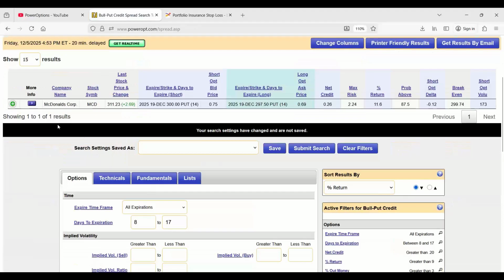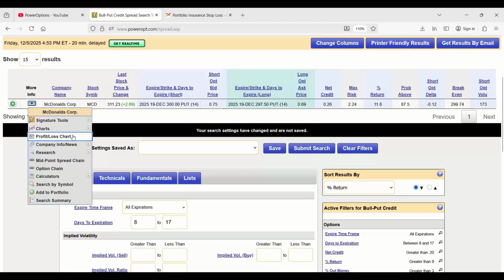I got McDonald's. Nice. Okay, 11.6% return. This is why I typically don't use the indexes and ETFs, because my target, as I mentioned, 2 weeks out in time, is 14 to 15% return, 85, 86% probability. When you go to SPY or QQQ, you can find those positions very easily, but the return is going to be 6%, 7%, talking about implied volatility. McDonald's here, 11.6%, half of some of the returns that we saw, but that's still a good position.